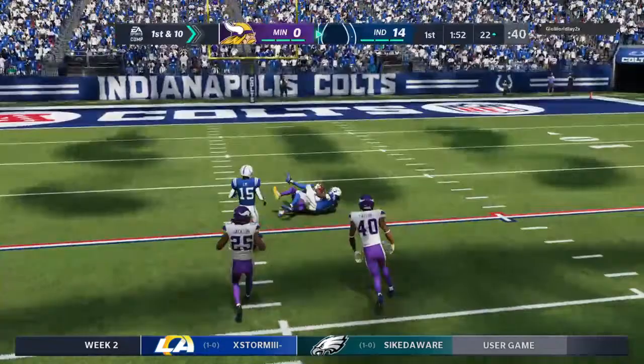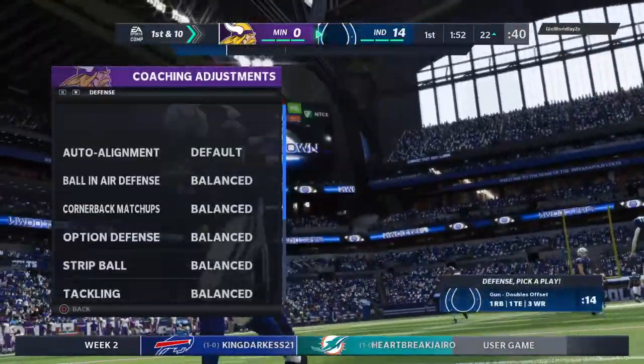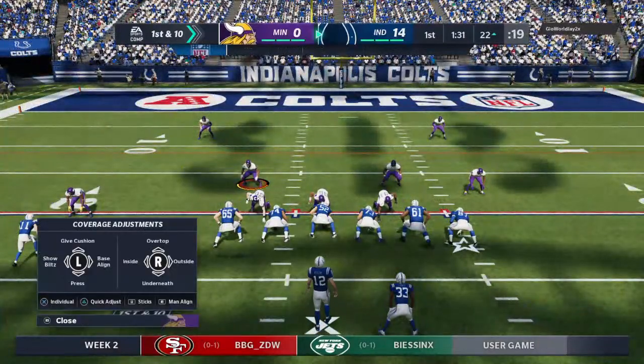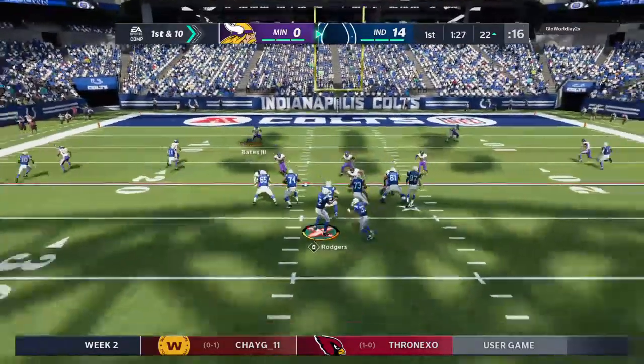That's caught at the 25. And all the way down to the 22-yard line. A big play there for Indy. 52 yards. So barely time to catch our breath. Here's 1st and 10 just outside the red zone.